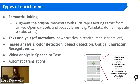So of course, enrichments can come in many forms, and one can distinguish them based, for example, on the type of source data that are to be analyzed. Are we analyzing text, textual metadata, images, video, audio? What is the objective of the enrichment? What kind of information are we trying to extract? Is it important to be able to search images by color? Or do we want to identify objects on images? Or do we want to produce automatic translations, for example, of text?